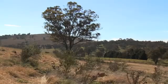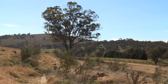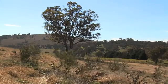I don't doubt that it's adding value to the place as an asset. The trees, apart from aesthetically, they look pretty good, but I think probably just from the value aspect, the bank thinks it looks good, so they're all happy. It's done its job. A good sheltered lambing paddock.